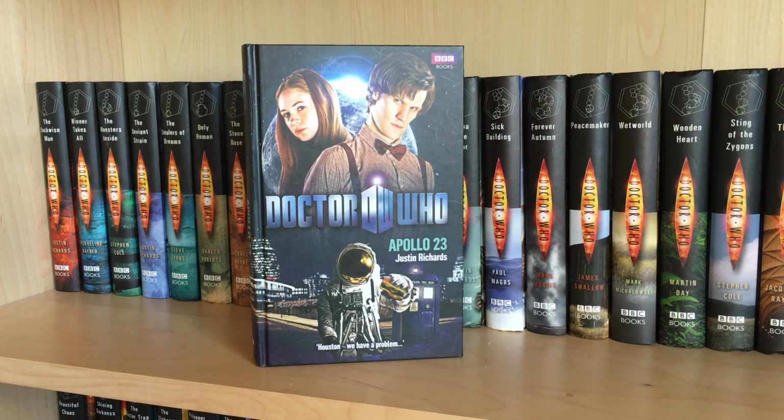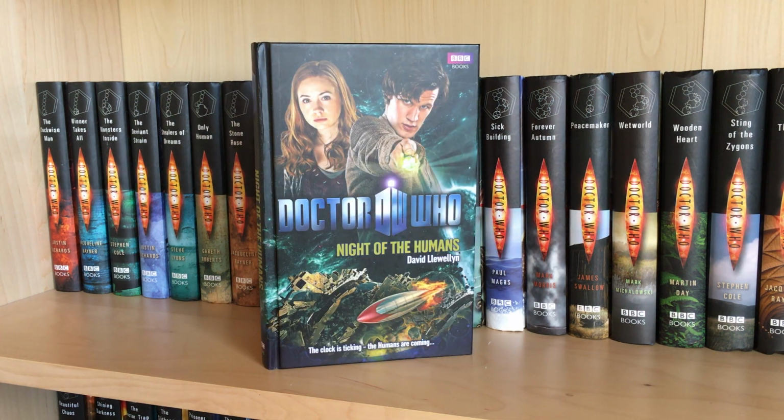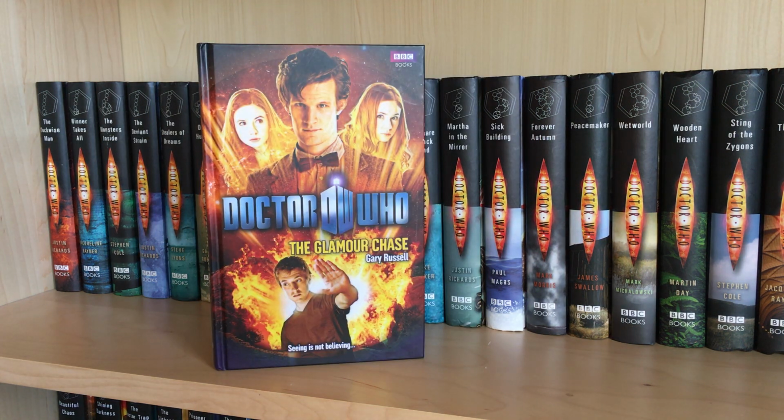Then we're into a whole new era and a whole new format of book. Still hardback, but slightly taller. I wasn't as keen on these larger covers when they first came out, but I did get used to them. With just the Doctor and Amy, we've got Apollo 23, The Forgotten Army, The Night of the Humans, before Rory then joins them for The Glamour Chase by Gary Russell.